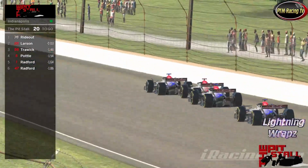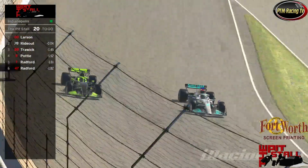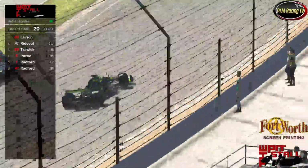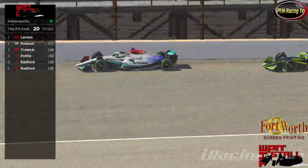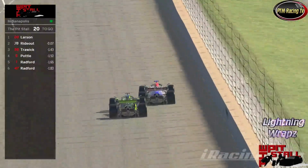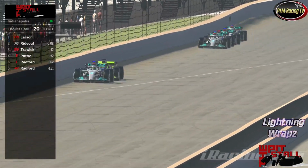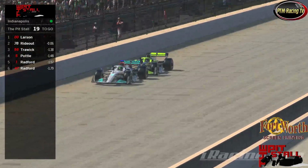But now it looks like Treywick has either knocked some sense into them or is trying to get their attention by staying out of their way and letting these two go at it a little harder. Mike Rideout clipped up back again. Gordon Larson Jr. with another beautiful pass. How many passes for the lead has it been now? Like 7 or 8? And we haven't even barely done 10 laps yet. I may end up losing my voice by the time this broadcast is over with.